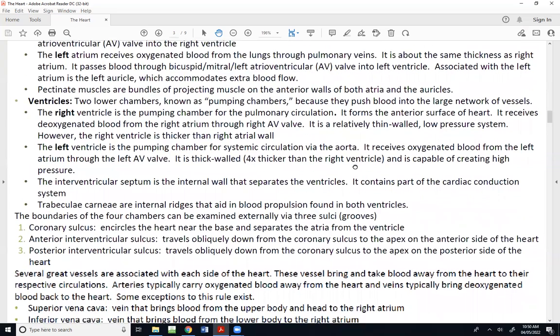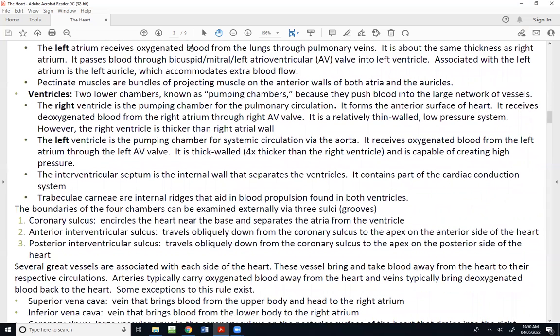Left atrium receives oxygenated blood coming back from our lungs via the pulmonary veins. Its thickness is about the same size as the right atrium. And when it pumps blood, it pumps it down through what we call the bicuspid, mitral, or left atrioventricular valve into the left ventricle. Just like the right atrium, associated with the left atrium is a left auricle to help accommodate extra blood flow. Okay.